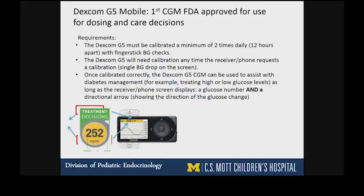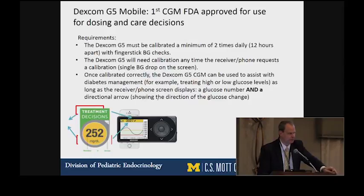And most importantly, it was the first system that the FDA allowed, because of the accuracy, the FDA allows people to dose based upon the number. So a child, an adolescent at school, they check their number, it's 250 at lunch. They do not have to poke their finger. They simply can use the number that the CGM is giving them to do their sugar correction, which is absolutely fantastic.